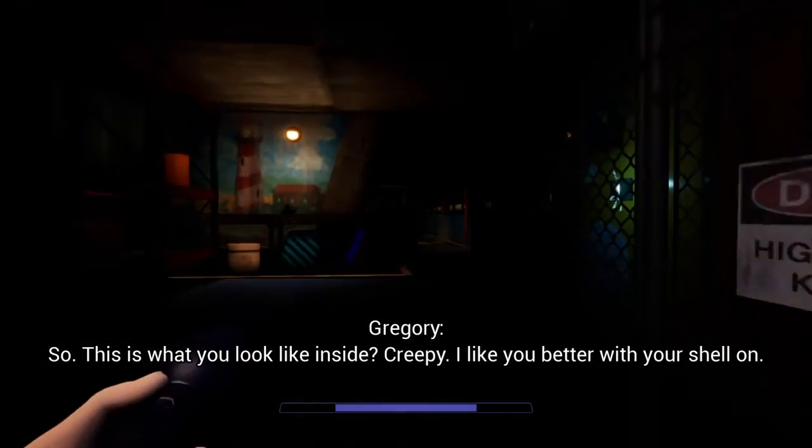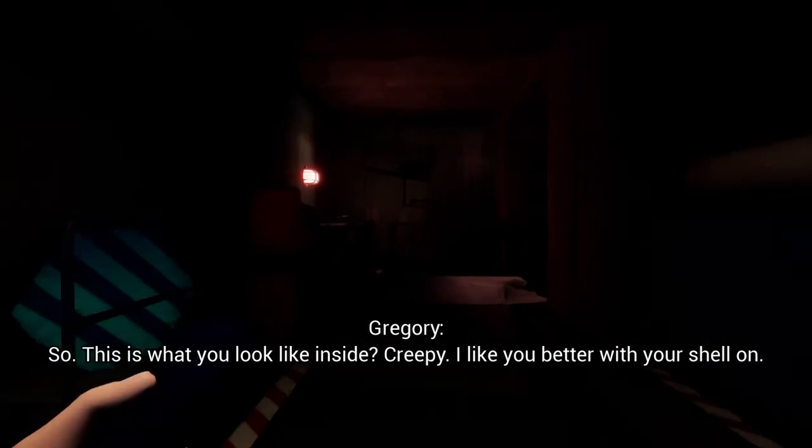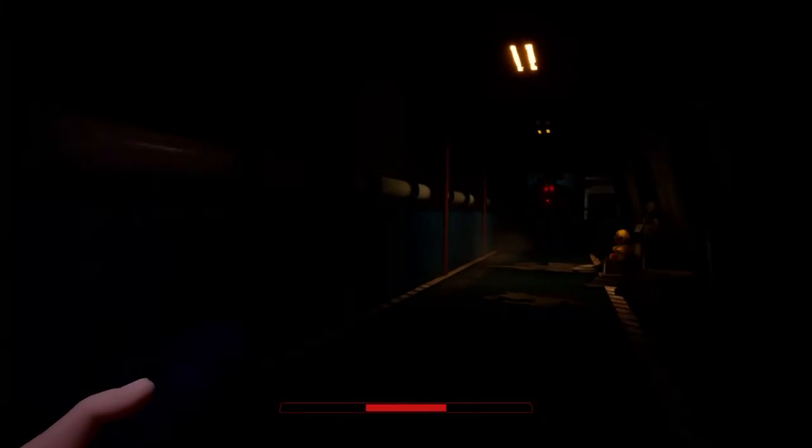So, this is what you look like inside? Creepy. I like you better with your shell on.